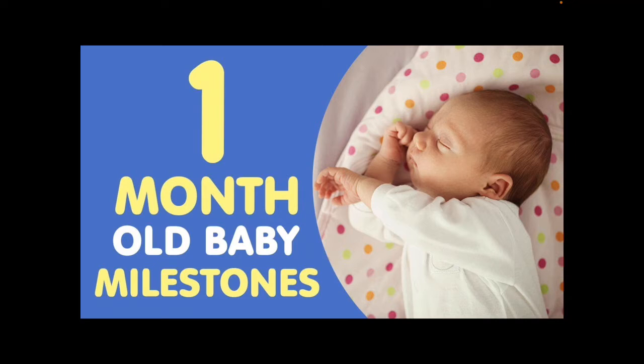So for 1-month-olds, or really 0 to 3-month-olds, you'll notice that for more physical and movement, they have really strong reflexes, and they will keep their hands in a tight fist. Their head will flop backwards if it's unsupported, which is why we always say to support their head.